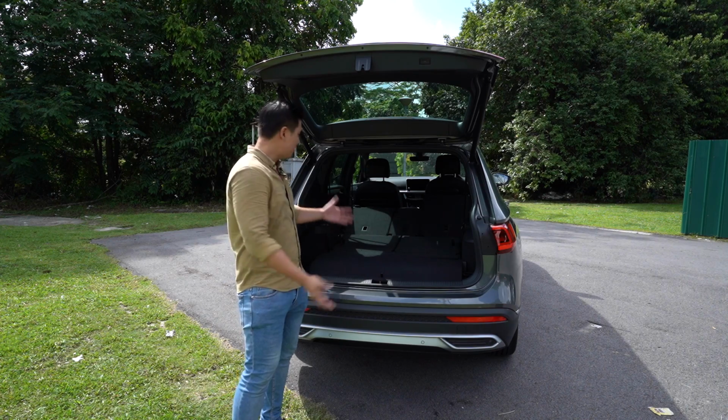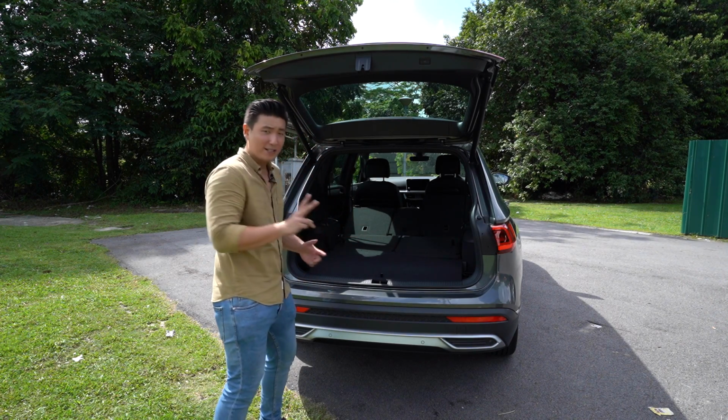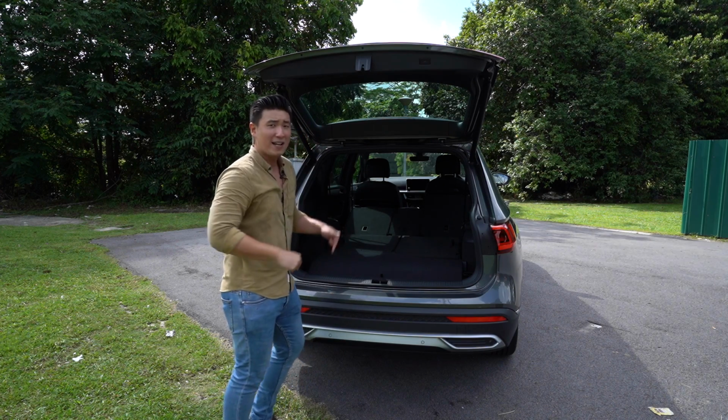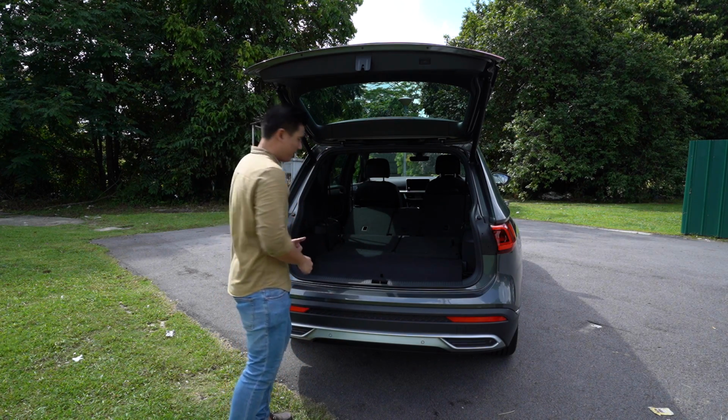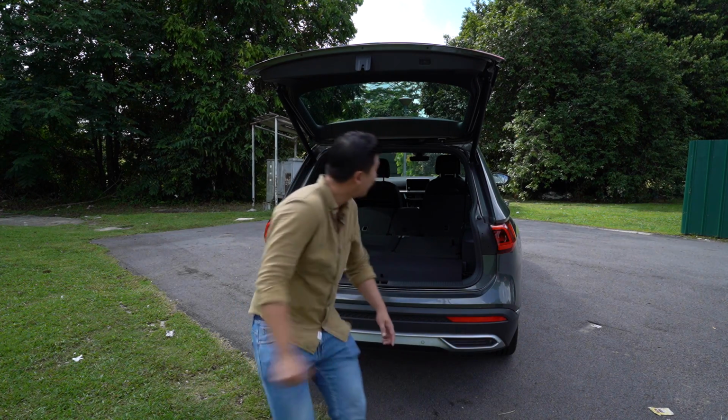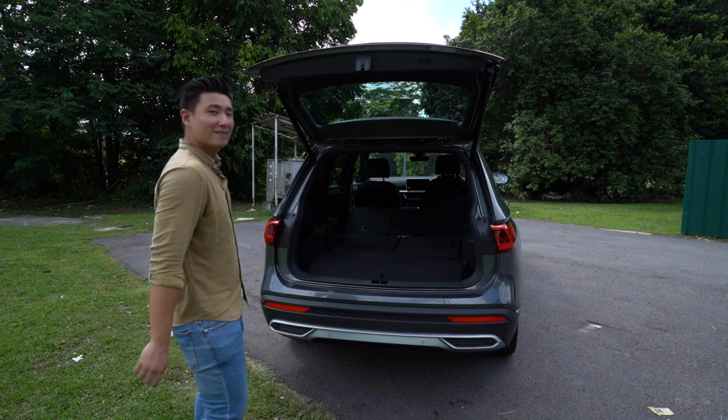Yeah, and that's basically the boot. There are 2 ways to close this. You can either press this button here or do the leg sweep. And I'm going to do the leg sweep because it's cooler. Damn it. Third time's a charm.